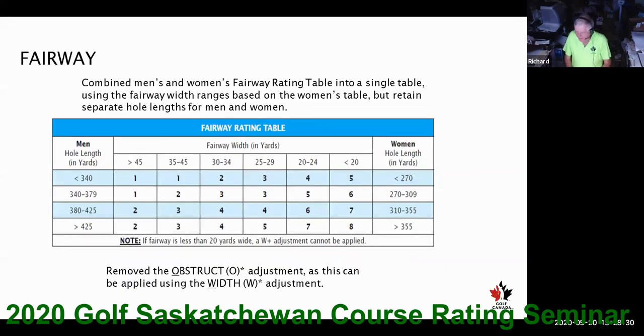There have been some changes to the fairway table. There's now just a single table. It uses the fairway width ranges from the previous women's table, but still retains the separate hole lengths for men and women. Also note that if the fairway is less than 20 yards wide, adding another one with a W+1 should not be done. That essentially goes all the way down to 0, so there's no W+1 if your table values are in this column already.